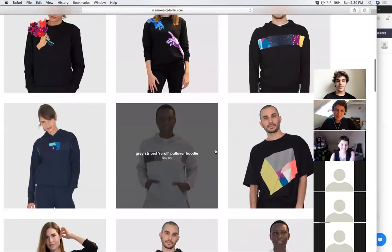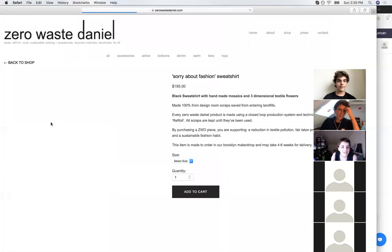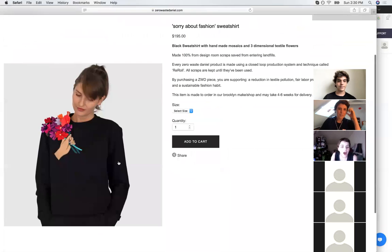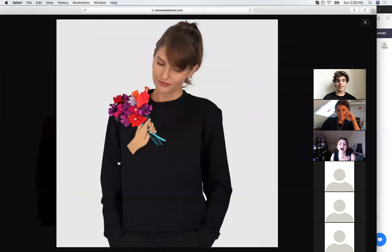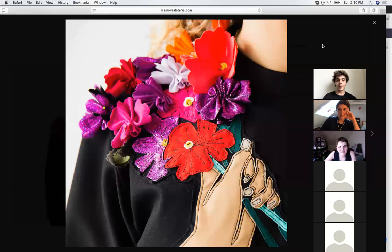Yeah. Maybe try zooming in on one of the photos. Yeah, it's really cool. His Instagram is really cool because he's posted videos of how he makes that, and it's just insane. His sewing skills are really amazing. So people are being creative with how they use the scraps, and how you can give life to something. It's really cool. But I love that you're doing that already. That's insane. That's cool.